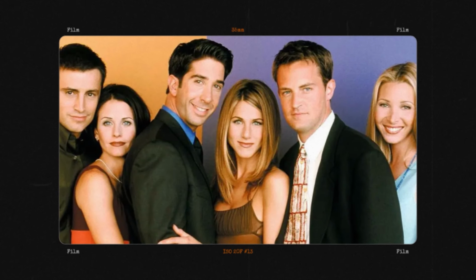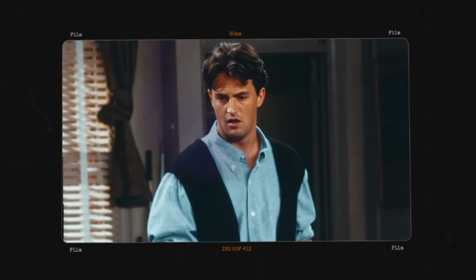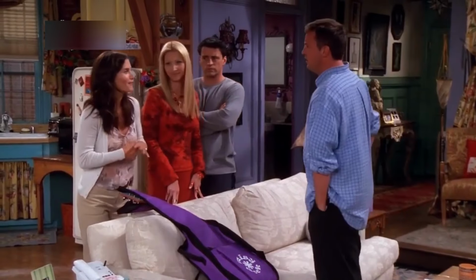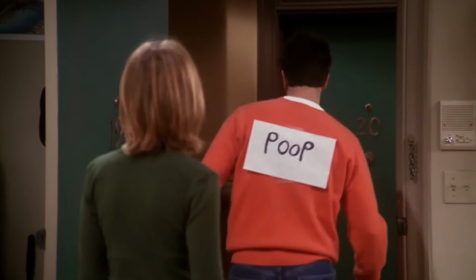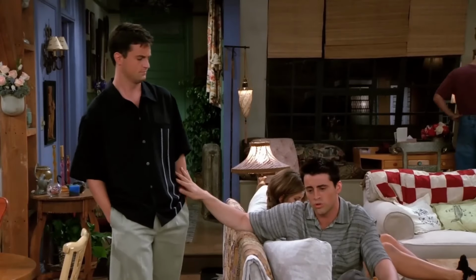Now casting quirks. Secret 6 starts at the edge of what might have been. The Chandler role wasn't locked for Matthew Perry. He was attached to another pilot that boxed him out. Scripts floated, tapes circulated, a few names orbited the part. Then timing cracked open and he slid into the role that fit like a custom suit. The takeaway: fate in television is often logistics, not destiny. An airplane delay here, a pilot cancellation there, and a decade of culture shifts.